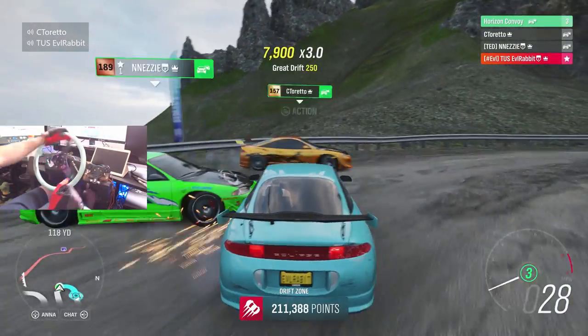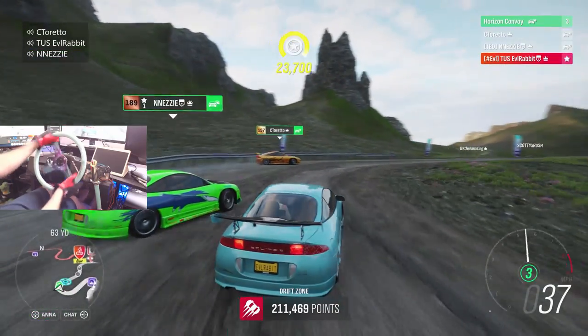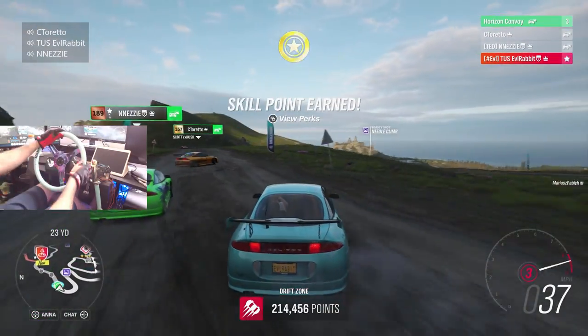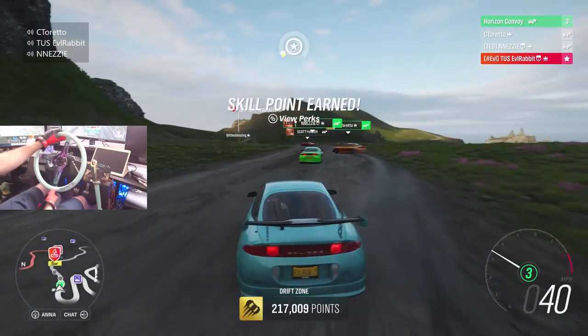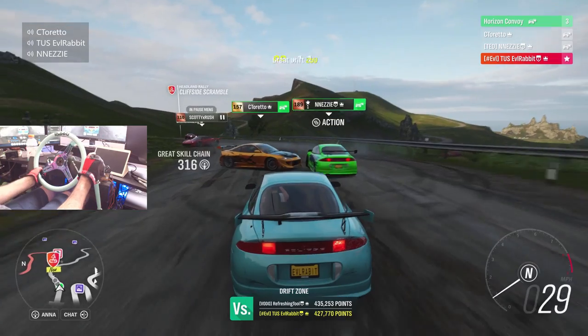Oh no! There it is. Full send straight, buddy. There's a full send. There's the full send. Take me out. Yeah. There's that full send. In the lobby, it's like, fuck everyone. Yeah. I pulled the handbrake and the car didn't rotate.